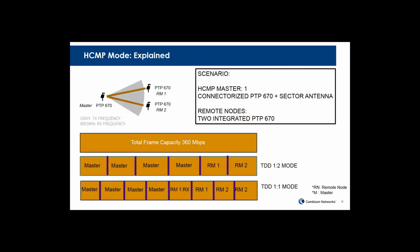To give a quick explanation of how HCMP mode works, say you have a total frame capacity of 360 Mbps.